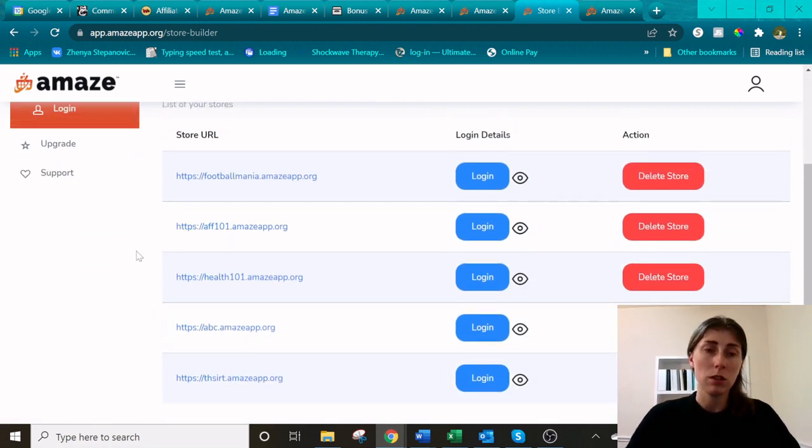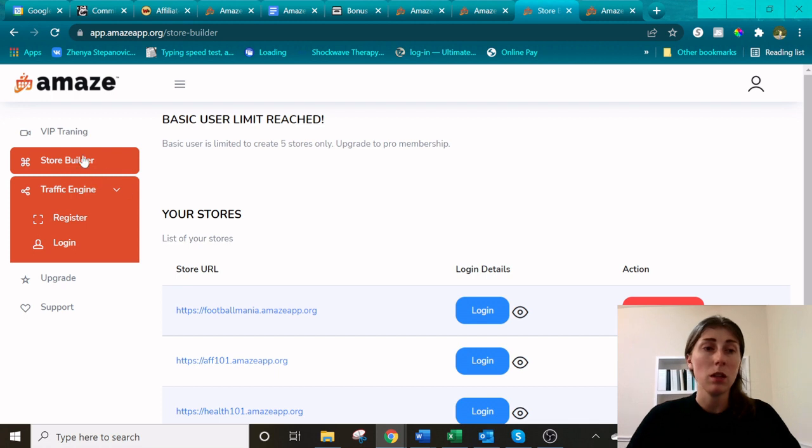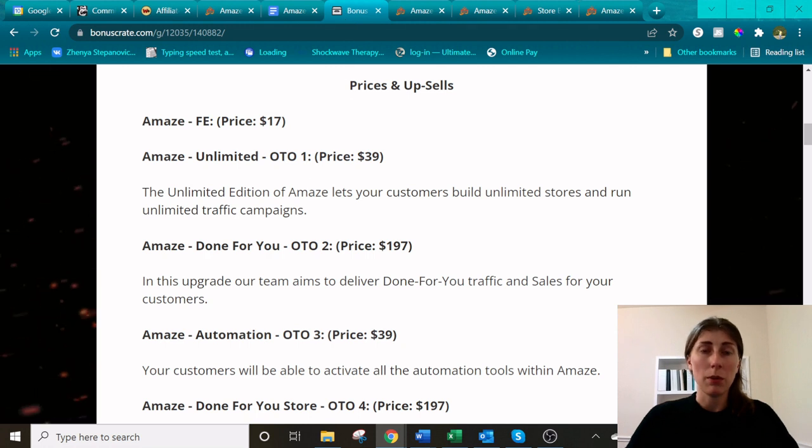So as you can see, the dashboard is pretty basic, but when you go to the store builder, you saw that the dashboard is a little bit more advanced over there when you're customizing your stores, and for traffic as well. There is going to be a different dashboard for those two. So right now let's go and take a look at the pricing for the software.